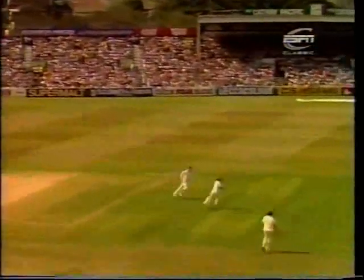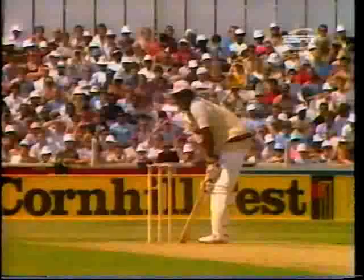And he's gone this time. Beautifully taken low down by Fowler at short extra cover. Aldine Baptiste looking at that ball on the up, couldn't quite keep it down. Went hard and low to Fowler at short extra.